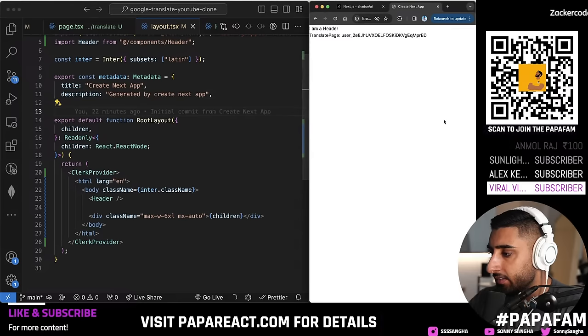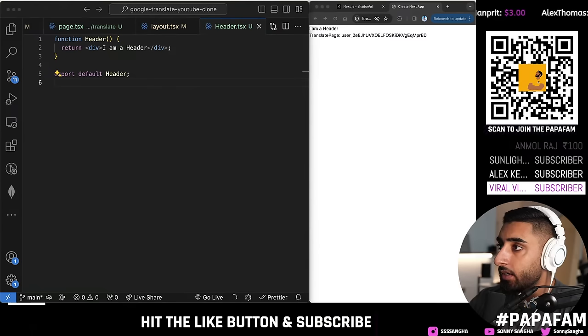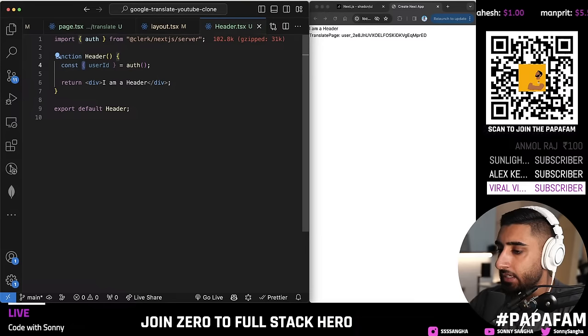Now, it doesn't matter what page we're on. If I'm on the home page, so if I go to my localhost, see the header is there. And if I click on translate, no matter what, the header will stay there, which is what we want. Okay, so in the header, we can proceed to build out as we want to. So I'm going to keep the header as a server component. And here I'm going to get the user's ID from the authentication, right? So as you can see now, you can start to see where everything tacks in really nicely. Now, this is a server component, which means we use the auth object, right?